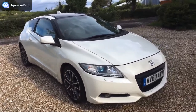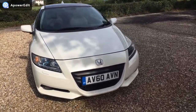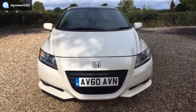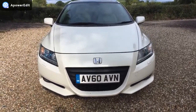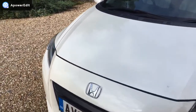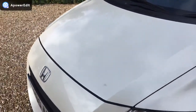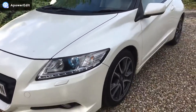Just 52,000 miles and a full Honda service history attached to the vehicle. The car is really lovely. It's a sunny day, so I'm partially inside. The sun's coming in and out, so I do apologise. Paintwork on the front, really good. Just the odd, obviously minor stone chip on the vehicle over the 10 years, but they are minor indeed.